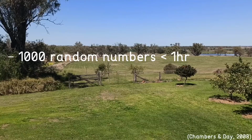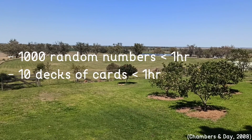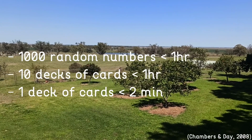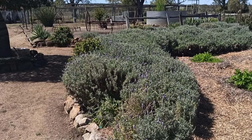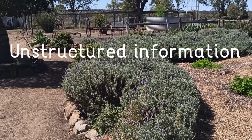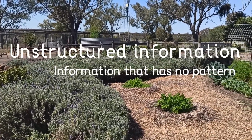To earn this title, you have to be able to memorize the order of 1,000 random digits in under an hour, 10 decks of cards in under an hour, and 1 deck of cards in under 2 minutes. Randomized decks of cards and random numbers, these things are called unstructured information. It's information that doesn't have a predefined model and can't be predicted. And that makes memorizing unstructured information all the more difficult.